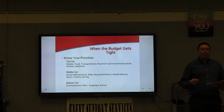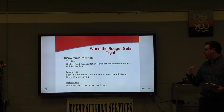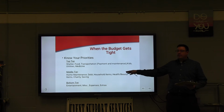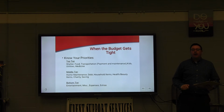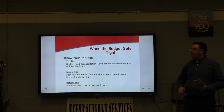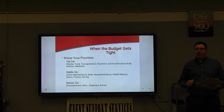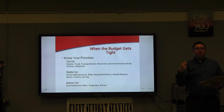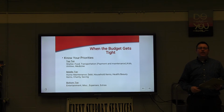Underneath that, home maintenance, debt, household items. Now, debt is down here in the second tier. It's important, and all of this stuff is important, but if you don't pay your credit card, it's not life or death. If you don't pay your shelter, it is life or death, so we need to take care of that. And then the very bottom is entertainment, miscellaneous expenses, the fun things that we want to do.